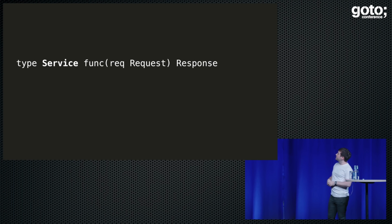So in Go, the way we do this is by defining a type, which we call a service, and all that's going to do is take any request, so it's a function that takes a request and returns a response. So if anyone's seen anything like Finagle, basically you're defining your service as a function. You just pass in some request, get a response back. And you allow the libraries to wrap all of these filters around those.